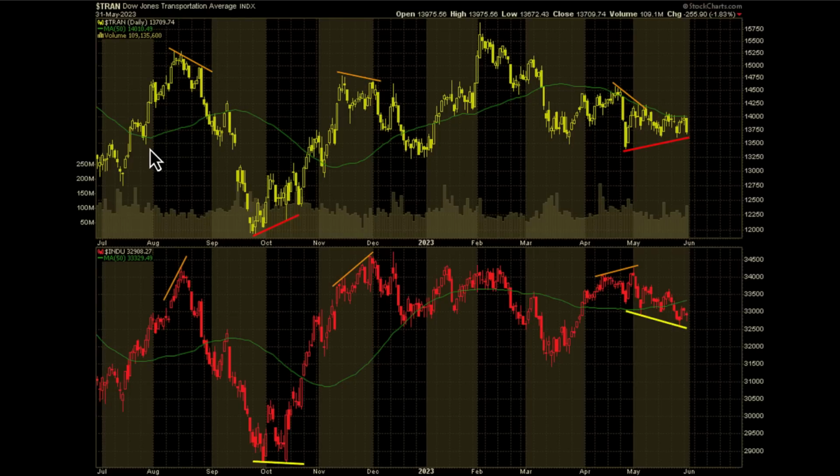Interestingly enough, when you look at something like Dow Theory, where you look at transports and industrials, transports are up top, industrials are down beneath. This could give us some insight into potential moves. For example, when the Dow Jones Industrials start making a new high but we're not getting confirmation from transports, it could be a warning sign that transports are telling us something. Maybe we're going to see industrials pull back. And you can see that divergence played out to the downside.